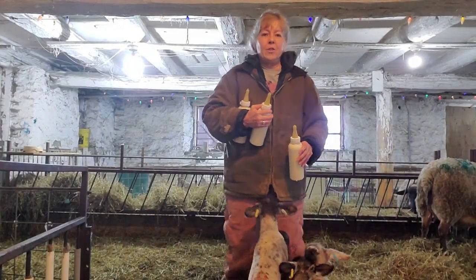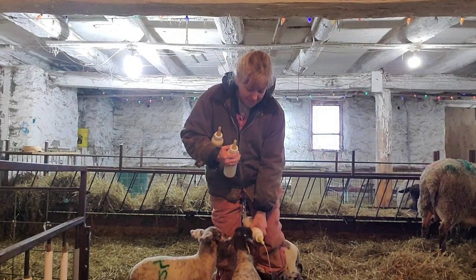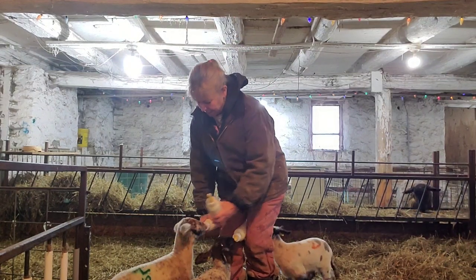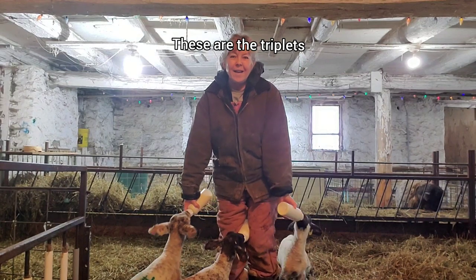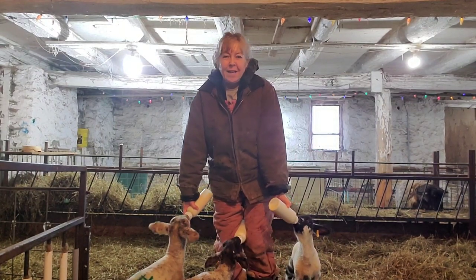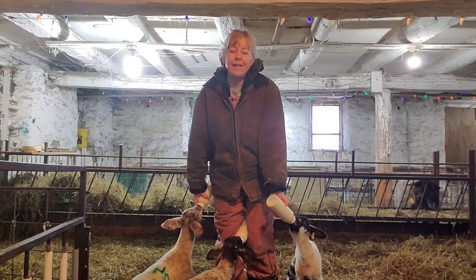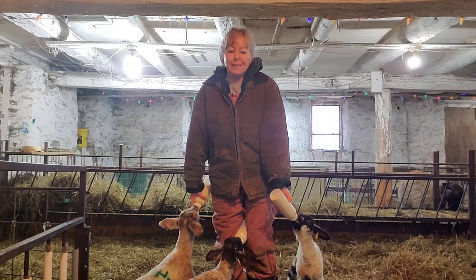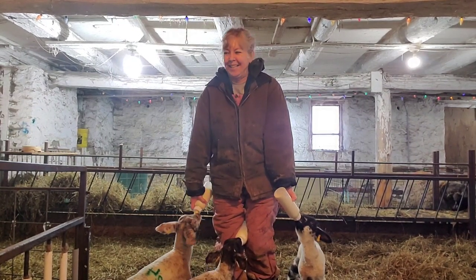I thought I'd show you my fancy way of feeding the lambs. Come here. Come here. We don't have a bottle feeder in here right now. They're all in the coveralls. So this way I can feed all three at once. Pretty quick, cheaper than a milk machine.